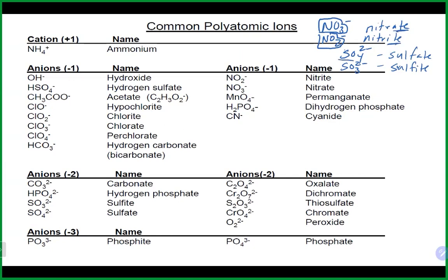Here, SO4 2 minus and SO3 2 minus. They both have the same charge. The one with more oxygens ends in ate, and the one with least oxygens ends in ite. So usually the one that ends in ate has more oxygens, and the one that ends in ite has fewer oxygens.